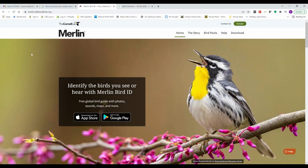So I promised a demonstration of Cornell Lab of Ornithology's Merlin app. On my hike out at Chippewa Nature Center today, I didn't really have a chance to use it. Didn't see anything I didn't recognize, but I did want to show you.